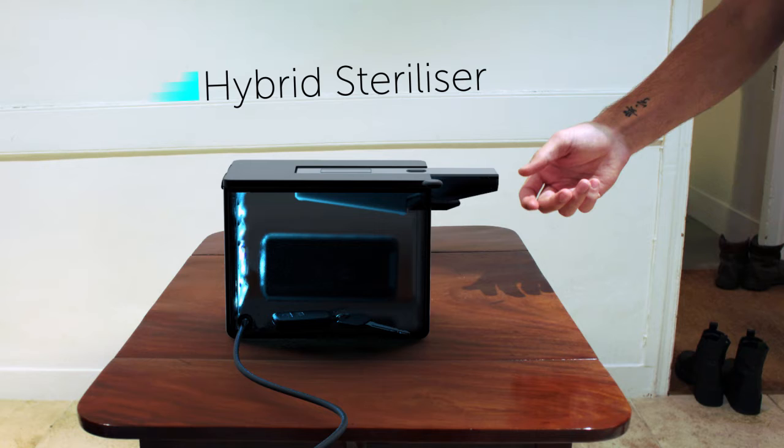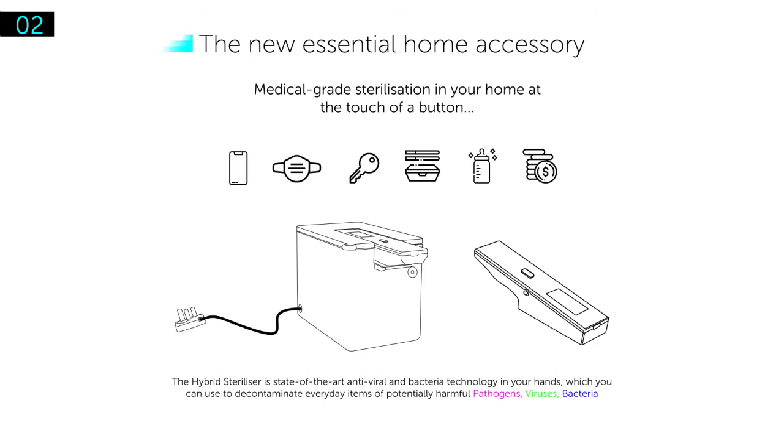My name is Alex Hampshire and I'm a final year BA product designer. So I'd like to present to you the new essential home accessory, which I designed, called the Hybrid Steriliser.